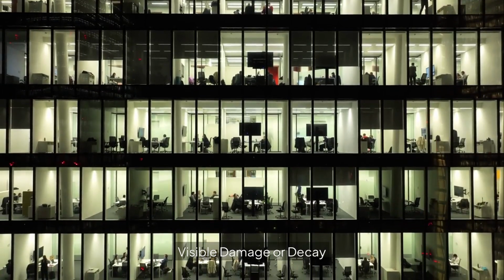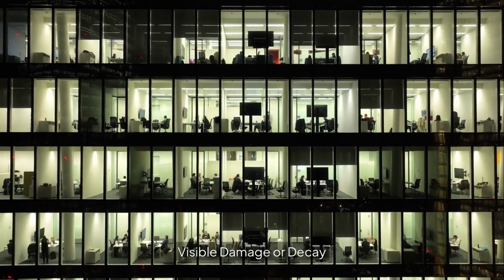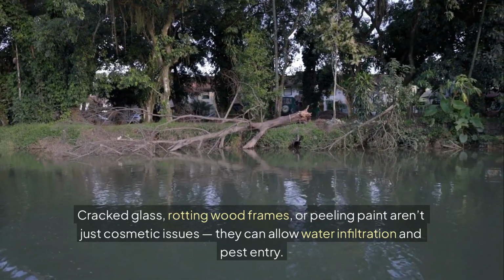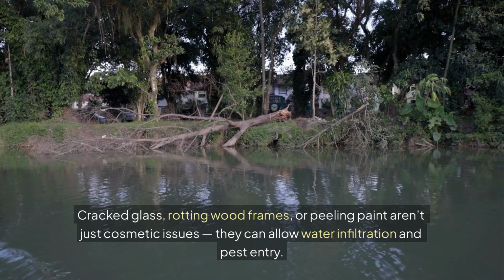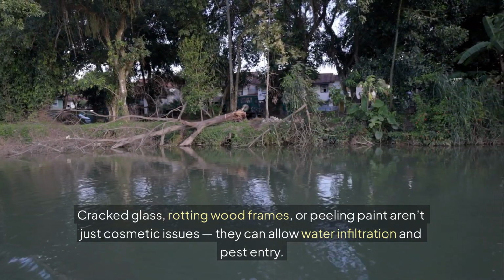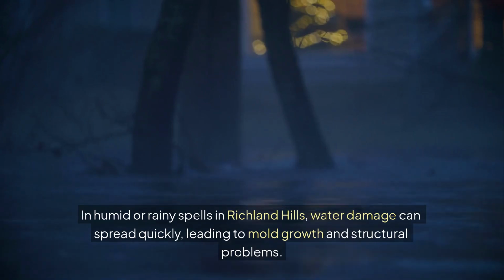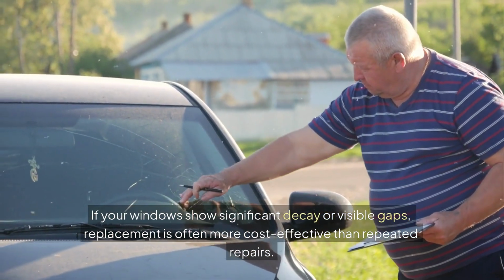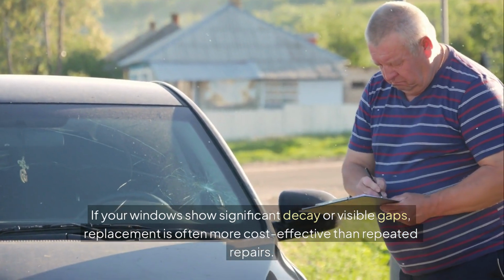Visible damage or decay. Cracked glass, rotting wood frames, or peeling paint aren't just cosmetic issues. They can allow water infiltration and pest entry. In humid or rainy spells in Richland Hills, water damage can spread quickly, leading to mold growth and structural problems. If your windows show significant decay or visible gaps, replacement is often more cost-effective than repeated repairs.